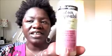Next up, let's talk about the leave-in. This here, I think I talked about this before, but it is the Not On My Watch. Instant detangling therapy, sulfate-free, paraben-free, no mineral oil, no petroleum. Softens, helps restore moisture balance, eliminates knots and tangles.